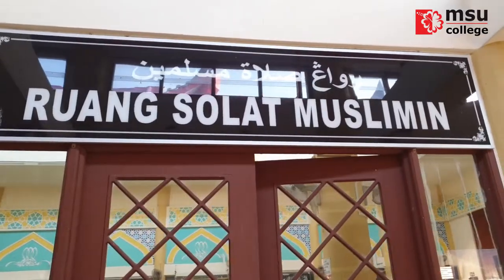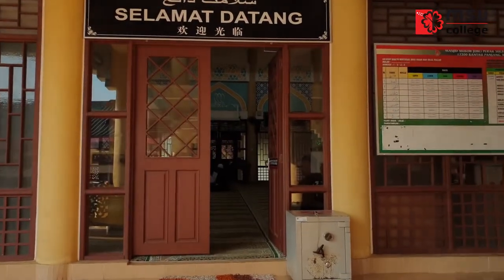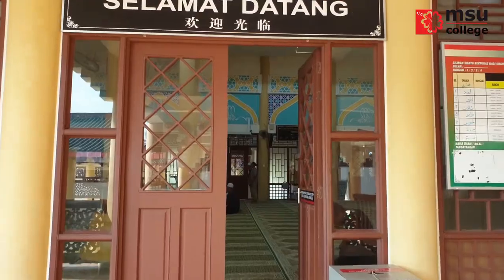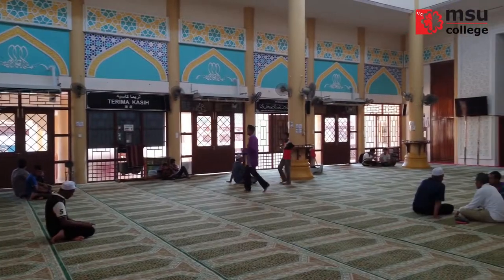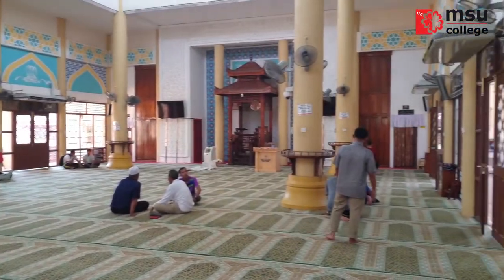There are doors from two sides for people to enter the praying hall. Some of the signs here contain Chinese language, such as this sign. This is the main praying hall. It can hold around 600 people inside for praying.